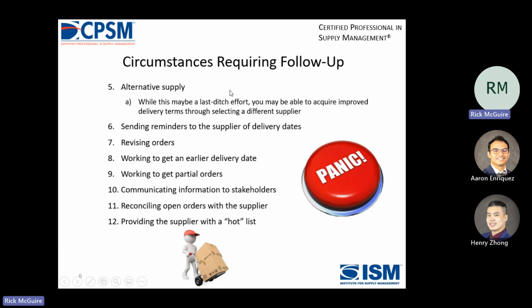Alternative supply. As long as you don't have big expensive molds, this is viable. Maybe a last-ditch effort, you may be able to acquire and improve delivery terms through selecting a different supplier. Sending reminders to the supplier of delivery dates. If you send a reminder every day, though, it just becomes noise.